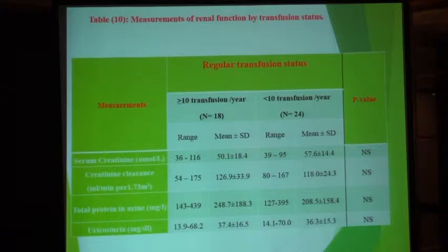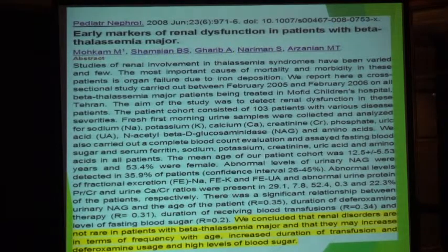Regarding regular transfusion status, patients with more than 10 transfusions per year have no statistical difference in renal function when compared to those with less than 10 transfusions per year. In contrast to McHam 2008, who stated that renal disorders are not rare in patients with beta thalassemia, and they may increase in frequency with age, duration of transfusion, and desferrioxamine usage.